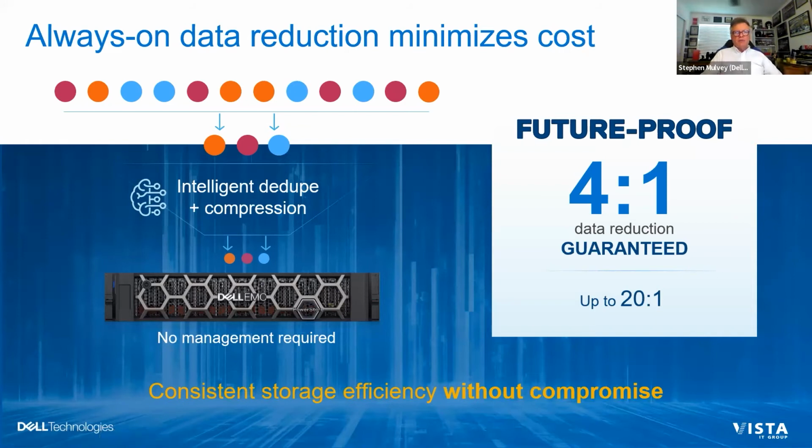With the exception of, as I said, video, audio, non-compressible things like HIPAA-compliant X-rays. You can't compress those. They have to be original.